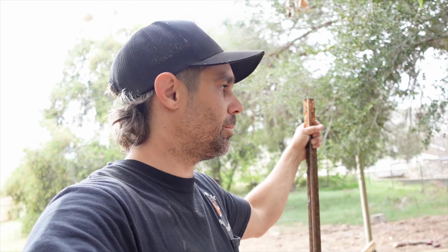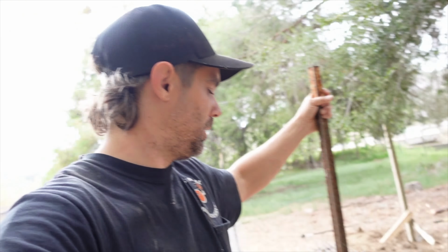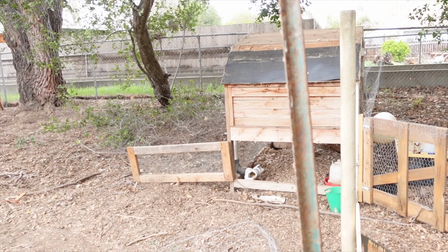Somebody's yelling inside the house. I think it's Estelle. This is the corner of the chicken coop area that I literally just put up. I just put these metal posts in the ground with chicken wire all the way around, so it's going to be more narrow than this, so we'll have more yard on this side.